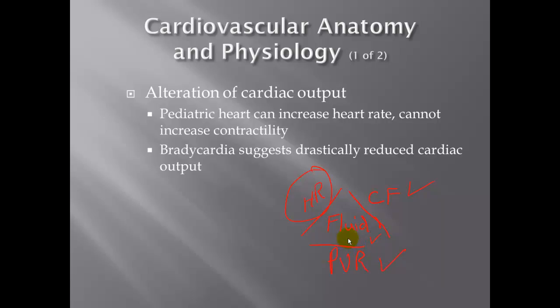In the pediatric patient, they don't have contractile force strength. They have peripheral vascular resistance and heart rate. If the heart rate goes down, peripheral vascular resistance is the only thing maintaining blood pressure and adequate amounts of fluid.